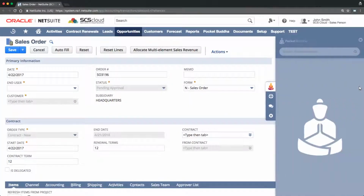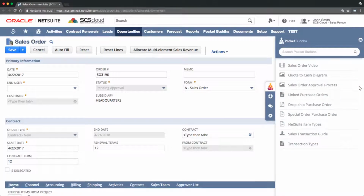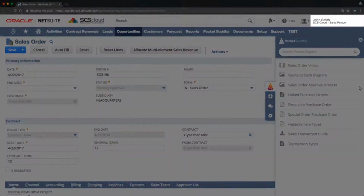The Pocket Buddha Instant Help widget surfaces relevant multimedia training materials based on the user's role and the exact NetSuite page the user is on.